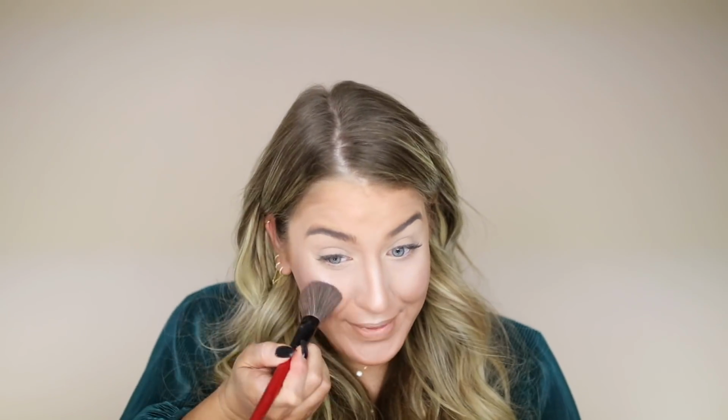We're going to take our blush in NARS Orgasm. I'm going to use that same slanted Smashbox brush. Take a little bit of this. And we're going to blend all that together. We're like super, super glowy right now.